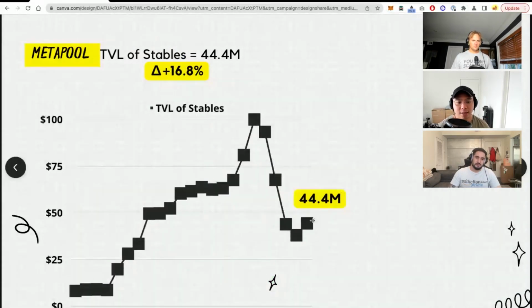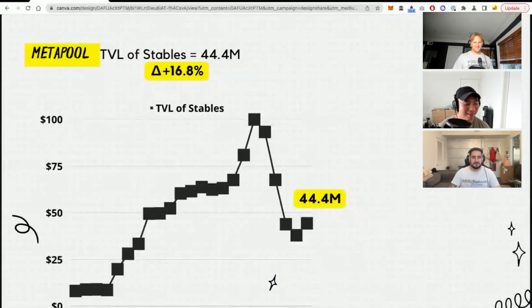But anyways, let's transition over to our meta pools. And just a reminder, meta pools are paired pools against the base pool. And we see here, guys, we have a little bounce. A little bounce, baby. 44.4 million. This was a pretty big bounce, technically, because it was almost a 17% bounce. So this was very happy to see.